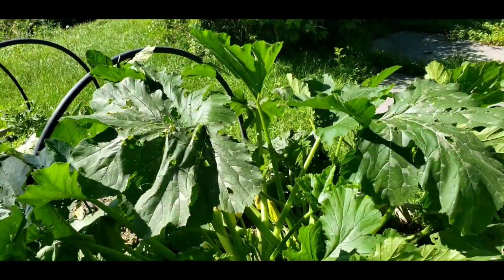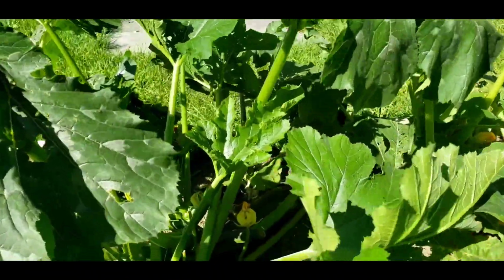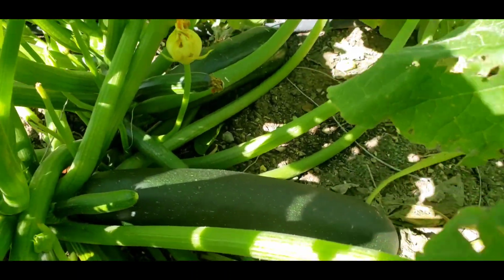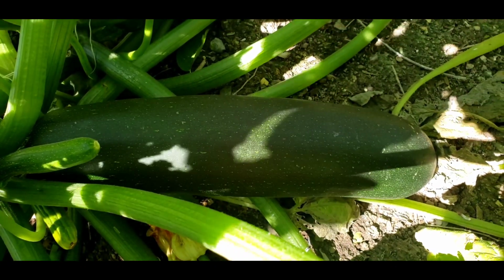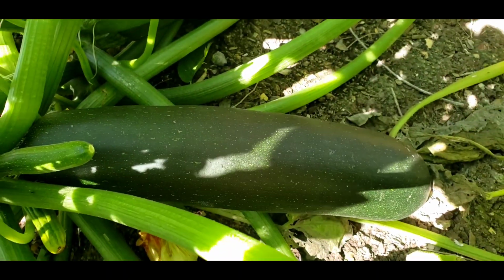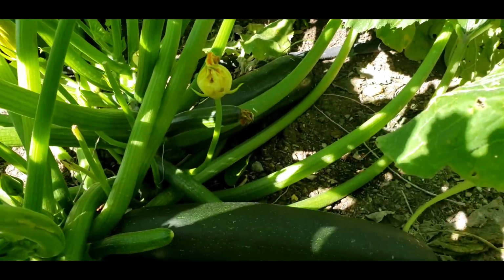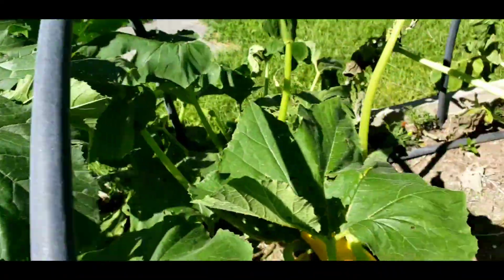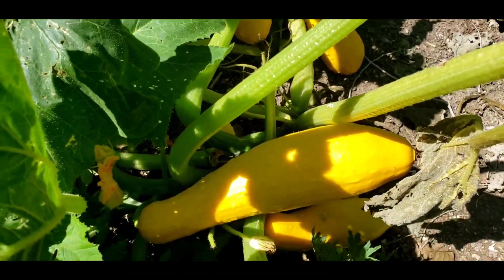Anyways, a few days ago I came out here, probably Tuesday or Wednesday, and picked a big old zucchini off of here. Well, I come out here today because I picked the big one, and what do you think I have in here again? Another large zucchini. That thing just ripened and got so big so fast. Oh, so I got another one I gotta pick. My yellow summer squash, my straight neck squash, is doing pretty good.